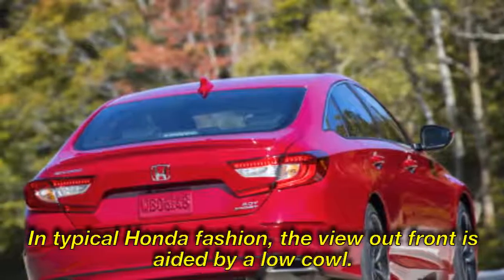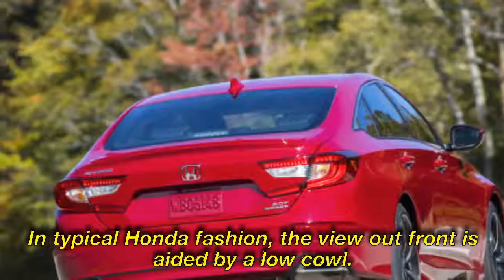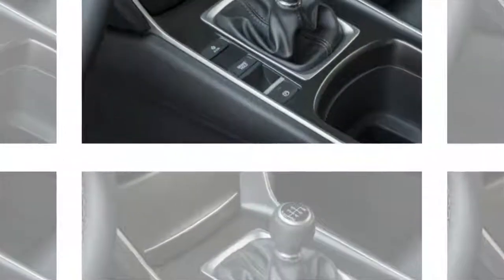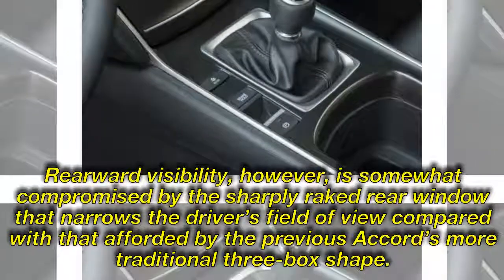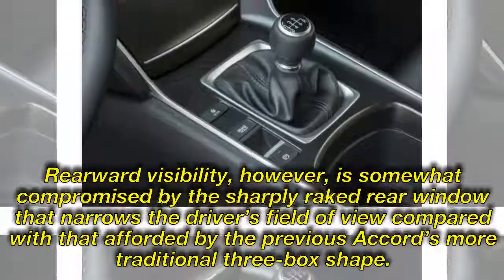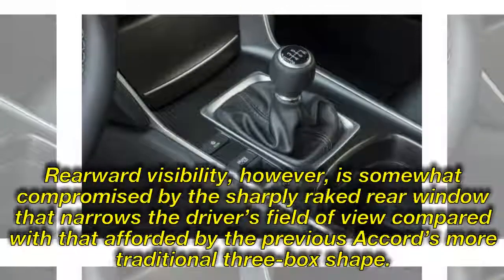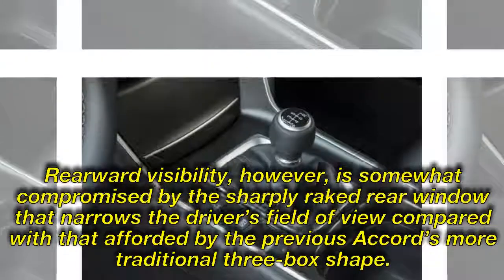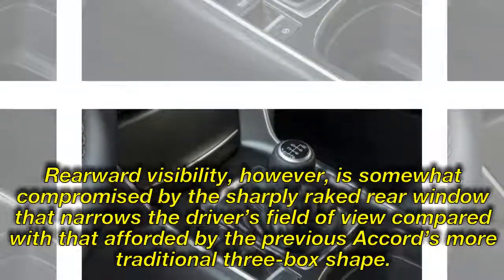In typical Honda fashion, the view out front is aided by a low cowl. Rearward visibility, however, is somewhat compromised by the sharply raked rear window that narrows the driver's field of view compared with that afforded by the previous Accord's more traditional three-box shape.